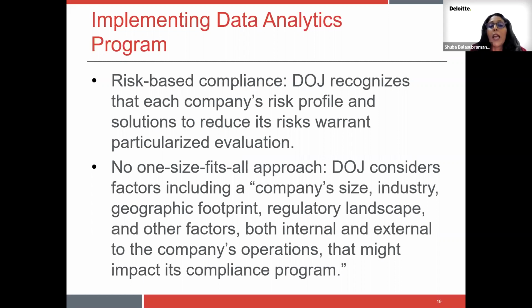Data. Access to data is critical for organizations to run a compliance analytics program. Do you have the right support from the data owners or your IT organization to obtain access to data is something that needs to be established from the get-go.